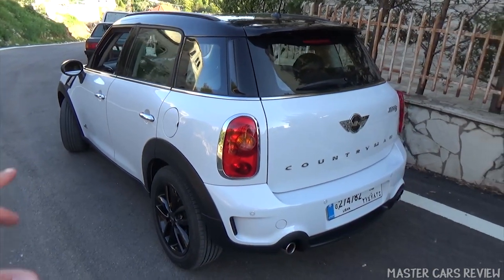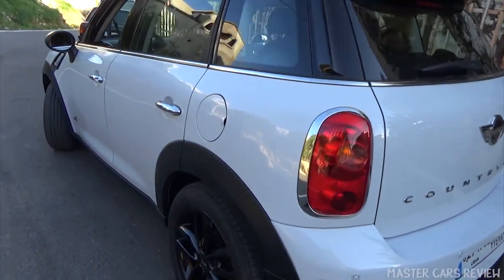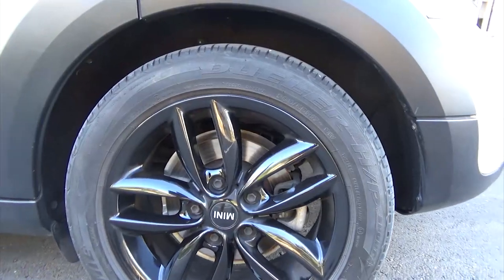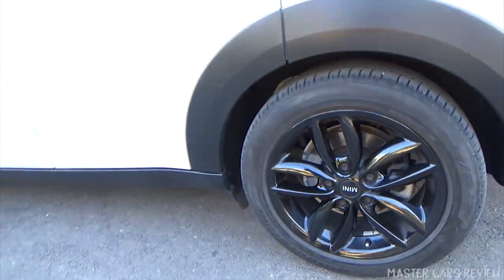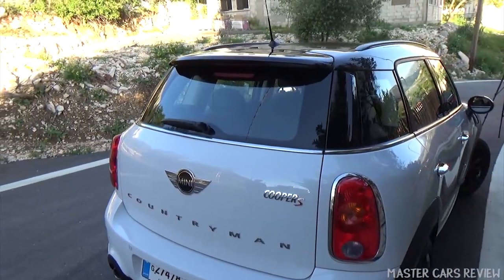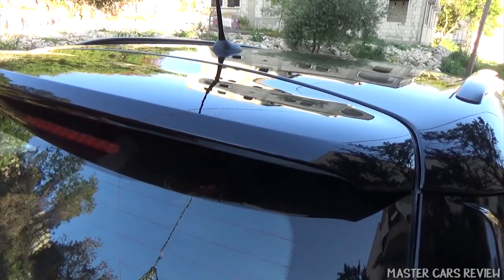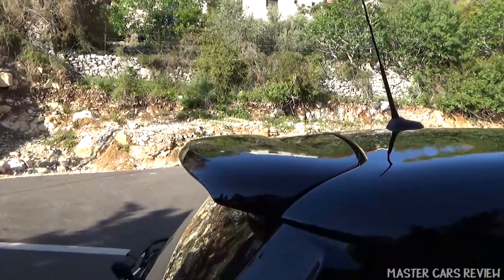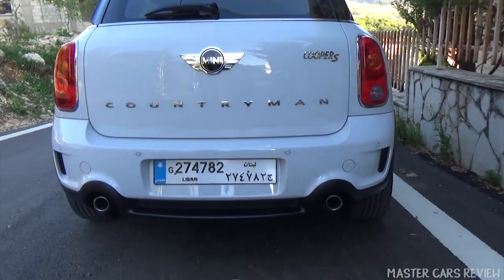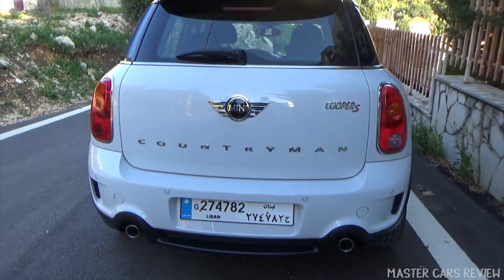What strikes me about this car is these two-tone colors, black on the top and white all around, with these beautiful gloss black rims right here. You have these 17-inch gloss black Mini wheels, which are really nice with the black roof. Now, adding to the sportiness of the car is this beautiful spoiler at the back. In my opinion, the car would really look ugly without that spoiler. It gives it a sporty feel, being a crossover. And especially with these two exhaust pipes, apart from each other, not both on one side. So yes, you see the details in this car.